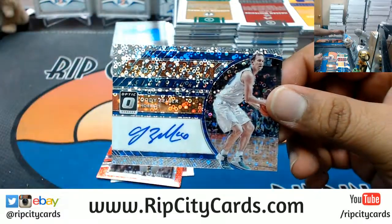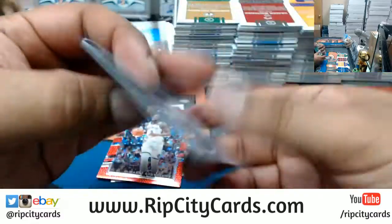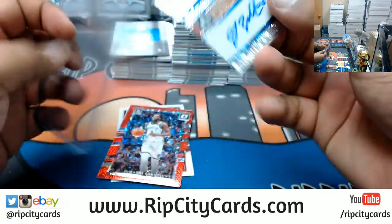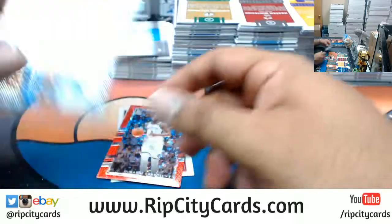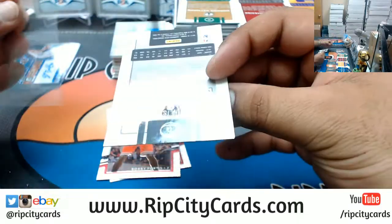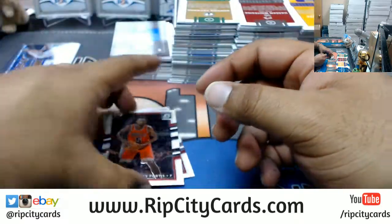This one going to the Hornets. Cody Zeller. That is not numbered. Base auto. We have Damari Carroll of the Nets, numbered to 285.